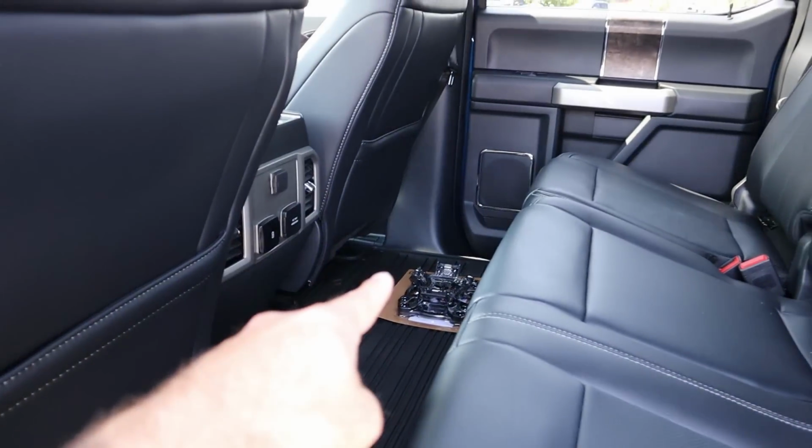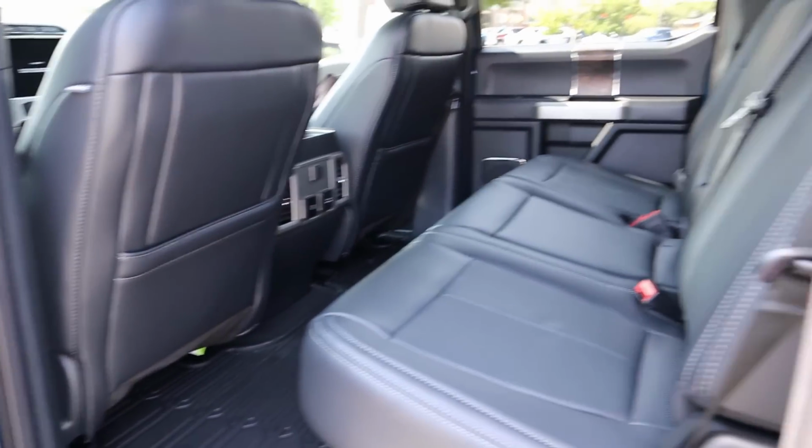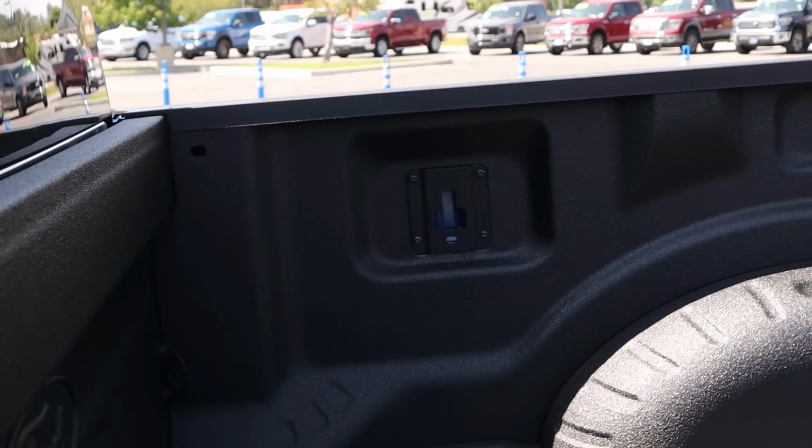Funny enough, the first clip I found with that, I said tow hooks instead of cargo tie-down hooks because, well, you know what? It's me we're talking about here.